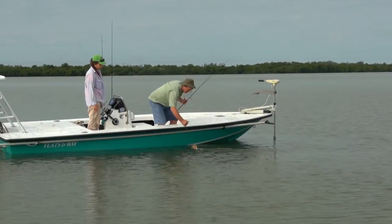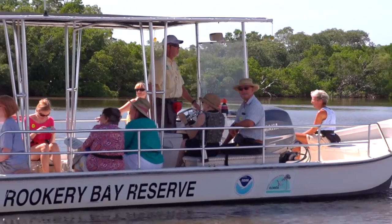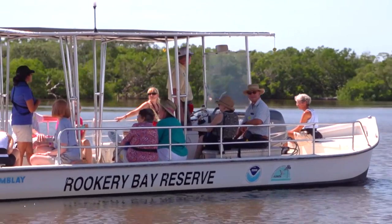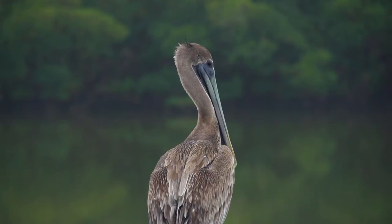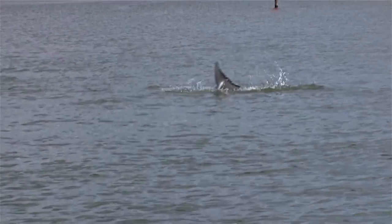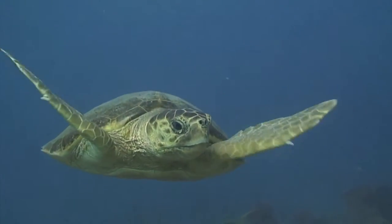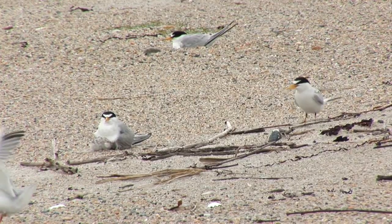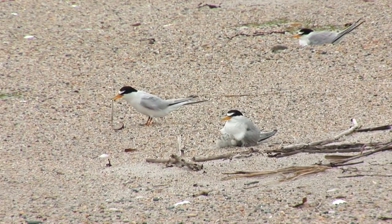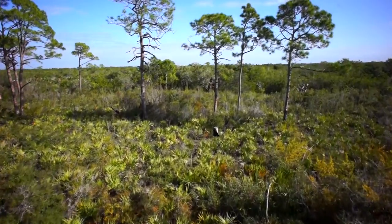Healthy estuaries like Rookery Bay generate millions of dollars for local communities through boating, fishing, and tourism. Rookery Bay Reserve is a sanctuary for a productive and diverse community of wildlife. Manatees and dolphins feed in the quiet backwaters. Sea turtles and terns nest on barrier island beaches. Orchids and ferns thrive in the tropical hardwood hammocks.